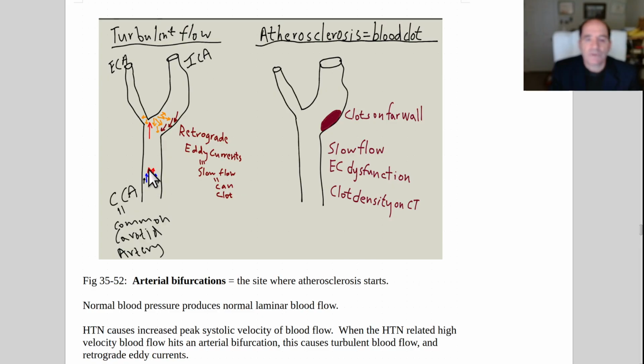Anyways, when the pressure comes up, it hits the median divider of tissue between the branch points, external and internal carotid artery. And then it bounces off of that with some turbulent flow and some retrograde flow called eddy currents. And the point I'm making is the higher the pressure, the faster the systolic velocity of flow is, the harder it hits against that median divider of soft tissue, and the more turbulent flow you get, the more eddy currents.